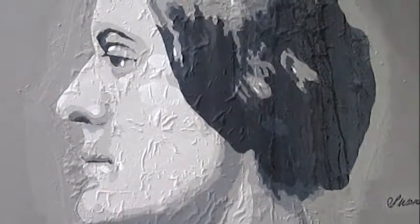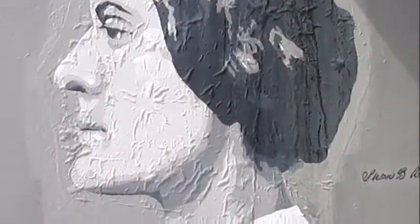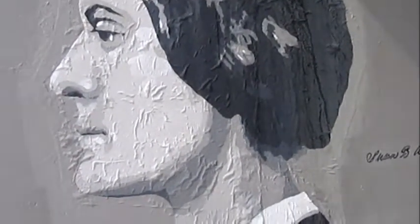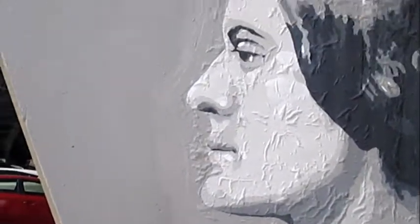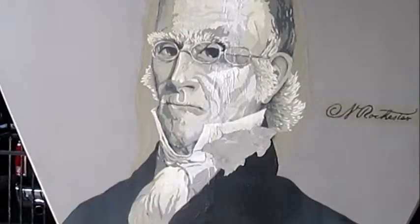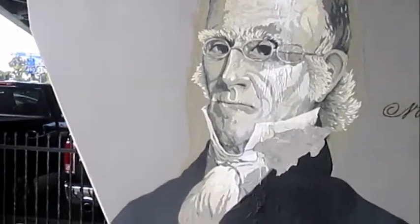Okay, you are looking at an image of Susan B. Anthony. The cars were really loud. Susan B. Anthony was a pioneer of the women's rights movement, what's called the suffrage movement, the right to vote, and she lived here along with her sister. Her house is down in the south part of the city. I haven't quite looked it up. One of these days I probably will. But she's on this bridge pillar along with Nathaniel Rochester, who is the guy who basically bought the land and then resold it to form the city of Rochester way back in the 1800s.